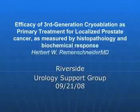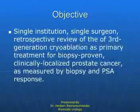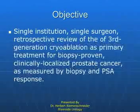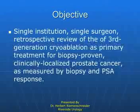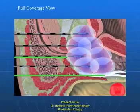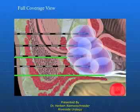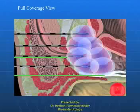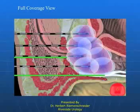Third generation cryoablation has come about since 1999, and what we're going to deal with tonight is biopsy proven clinically localized prostate cancer as measured by real-time biopsy and PSA assay. This is an ice ball that we formed in the area of a prostate that, at least theoretically in this case, has cancer in it. And what we're showing you is that we can engulf this entire prostate in lethal ice. We call that sculpting the ice ball, and having the ability to freeze and cool in the same cryoprobe helps us immensely in accomplishing that objective.